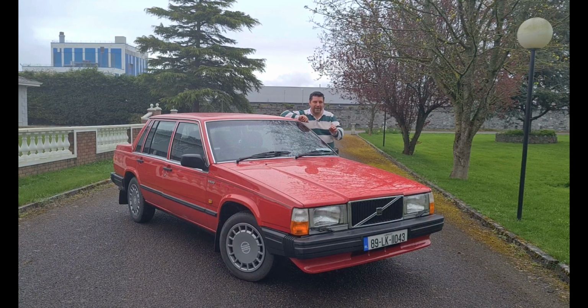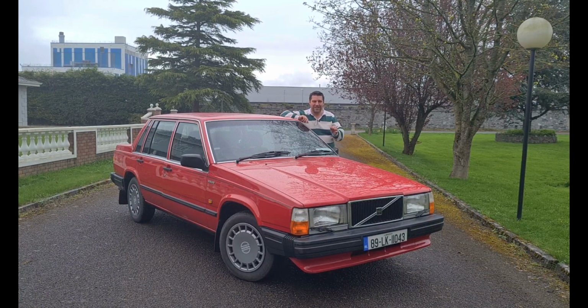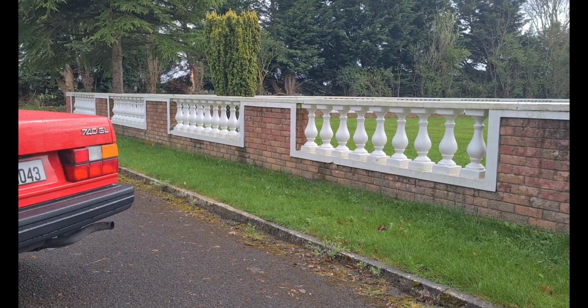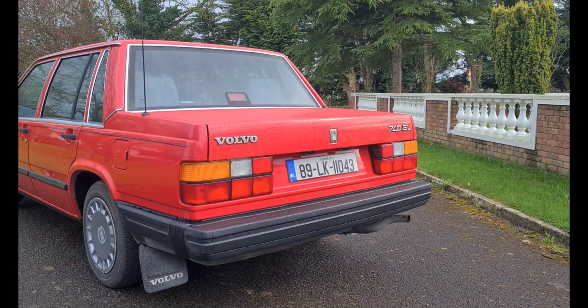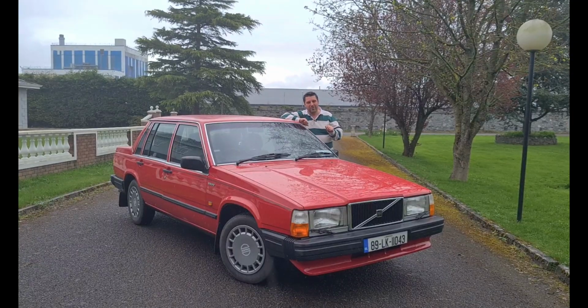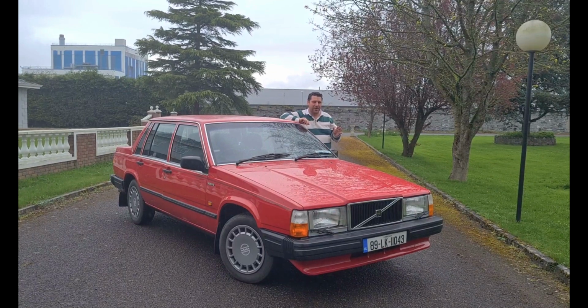Next up, more economical, okay? It is more economical than a 200 series, but I wouldn't exactly say it's hugely economical. So I asked the owner, what do they get out of this on a run? They reckon about 25 miles per gallon, which sounds about right for a big heavy car carrying a 2 litre with a manual gearbox. Okay, so that does sound about right, but it's not going to blow your socks off kind of economy.